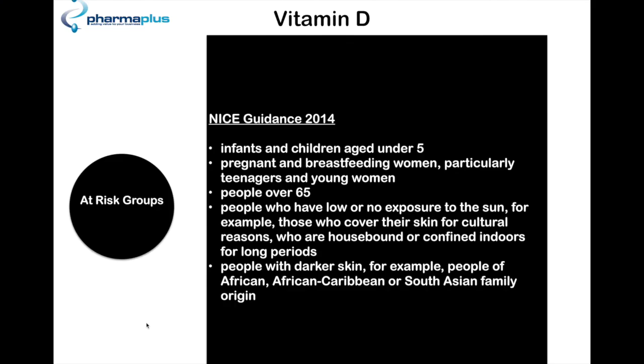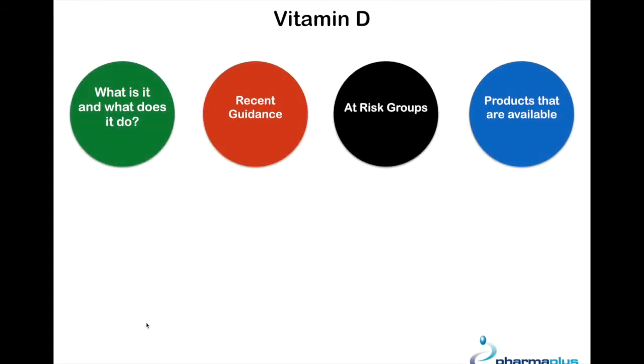In that article, it gives you some at-risk groups. So groups that you need to be particularly careful of around this time of year. Infants and children aged under 5 years, pregnant or breastfeeding women, particularly teenagers and young women, over 65s, people who have low or no exposure to the skin, for example, those who cover the skin for cultural reasons or are housebound or confined indoors for long periods, and also people with darker skin, for example, people of African, Afro-Caribbean and South Asian family origins are particularly at risk from low vitamin D levels. Okay.